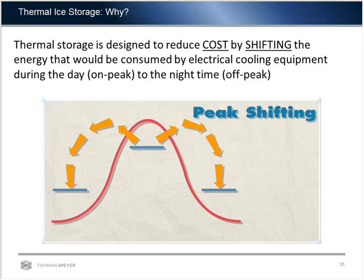I kind of skipped ahead a little bit in the last slide, of why thermal storage is successful in regions like New York that have high deltas between their off-peak and on-peak electrical rates. But getting back to some of the definitions of what thermal storage is, it is designed mostly to reduce costs by shifting all of the energy you would use in the middle of the day with chillers to at night in the form of ice storage. Naturally, that has some ancillary benefits to it that we'll get to in a little bit, but that is the main driver behind payback periods, ROIs, and showing the usefulness behind thermal storage.